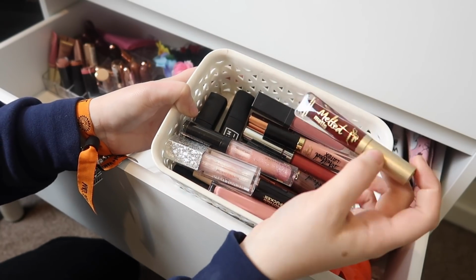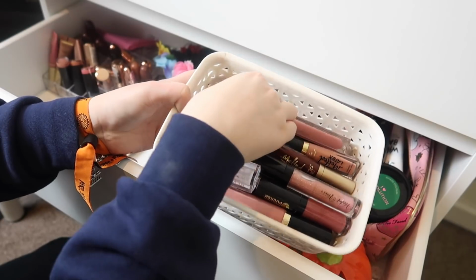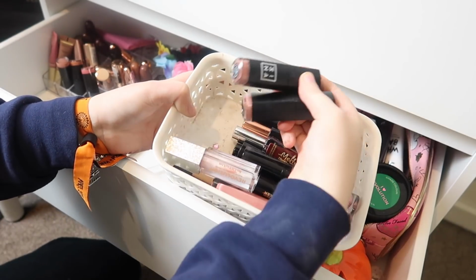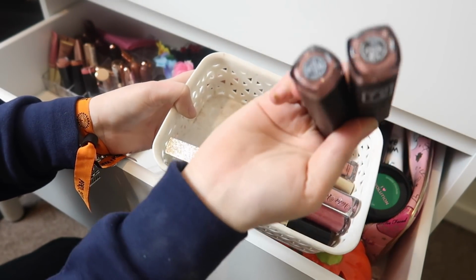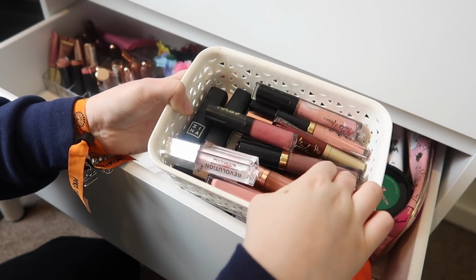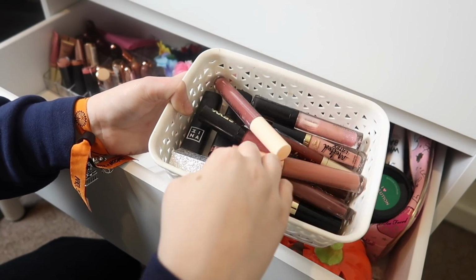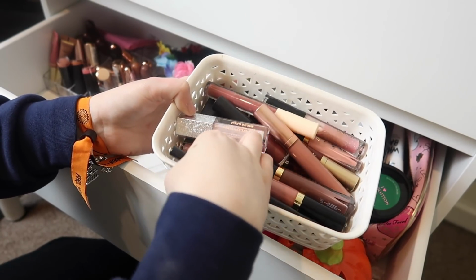Oh my god, I forgot I had this. How pretty is that colour? Right, I'm gonna use that again soon. Got a couple of lipsticks from 3INA. They're both in nude shades. I think they're actually the same shade, if I'm honest with you. And then I have a Revolution liquid lipstick in here, the Revolution one.